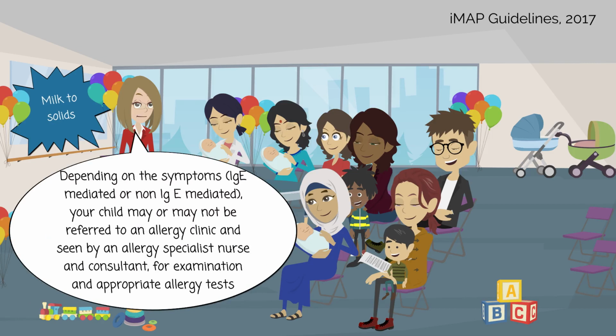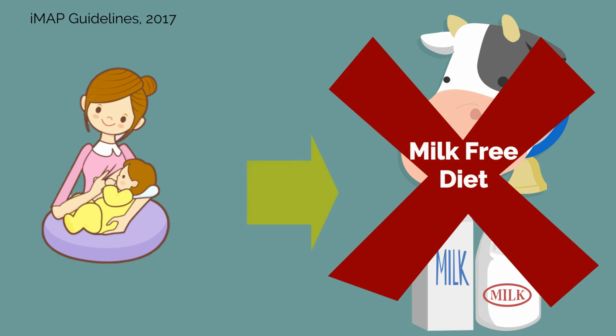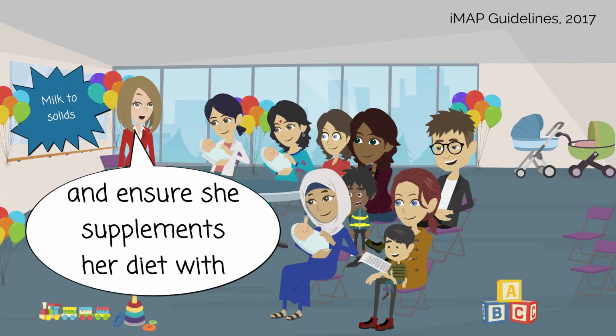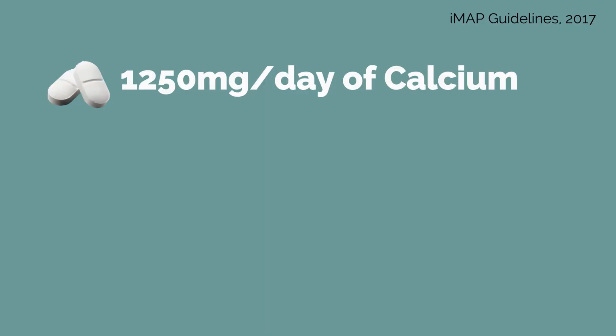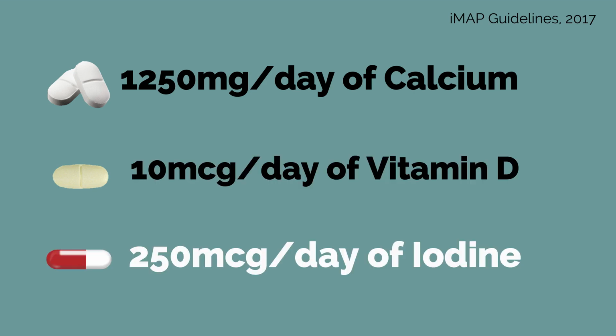Depending on the symptoms, whether they're IgE mediated or non-IgE mediated, your child may or may not be referred to an allergy clinic and be seen by an allergy specialist nurse and consultant for examination and appropriate allergy tests. If the baby is being exclusively breastfed, then the mother will be requested to avoid cow's milk in her diet and ensure that she supplements her diet with 1,250 milligrams of calcium per day, 10 micrograms of vitamin D per day, and 250 micrograms of iodine per day.